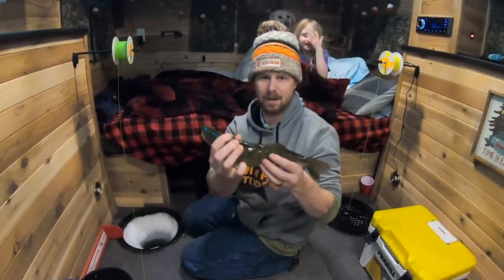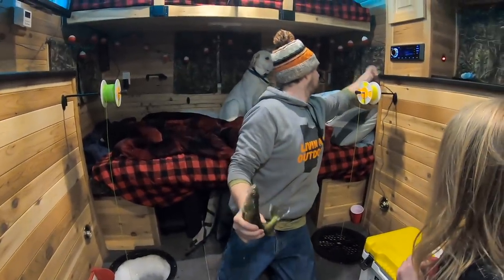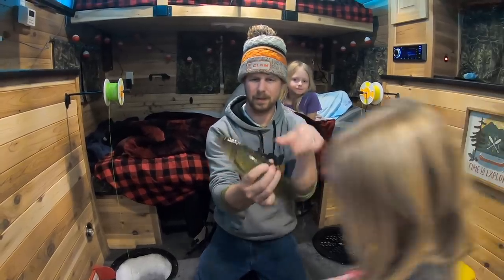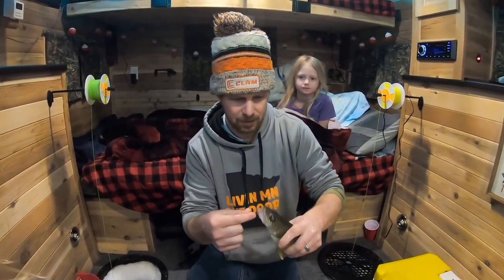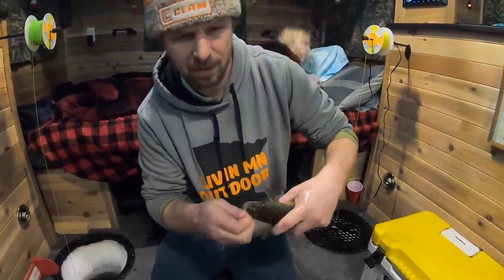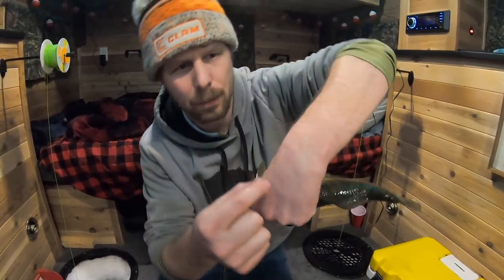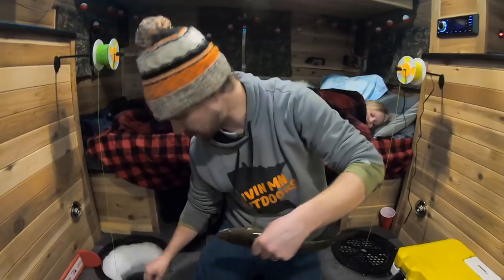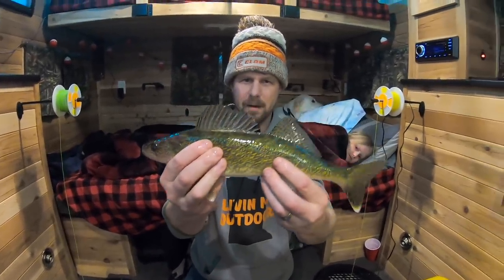Another little walleye. Got another perfect eater walleye there. Probably, I'd guess, 14, 15 inches. This one came on a plain red hook. I'll show it to you right here. Just came on a plain red hook there, and a small sucker minnow, but another perfect eater walleye there.